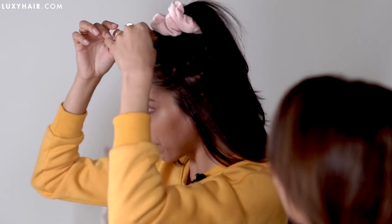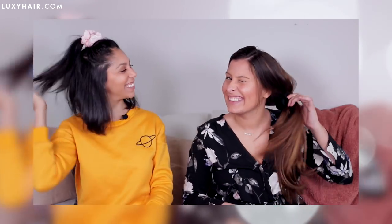Oh my gosh, look at this. I think you're killing it. I love me a good half pony though. Okay, so let's talk about this. Would you rock this hairstyle now or not? I would most definitely rock it. Yes, I think it's so cute. The scrunchie is coming back. I think the scrunchie is coming back too. What do you guys think?